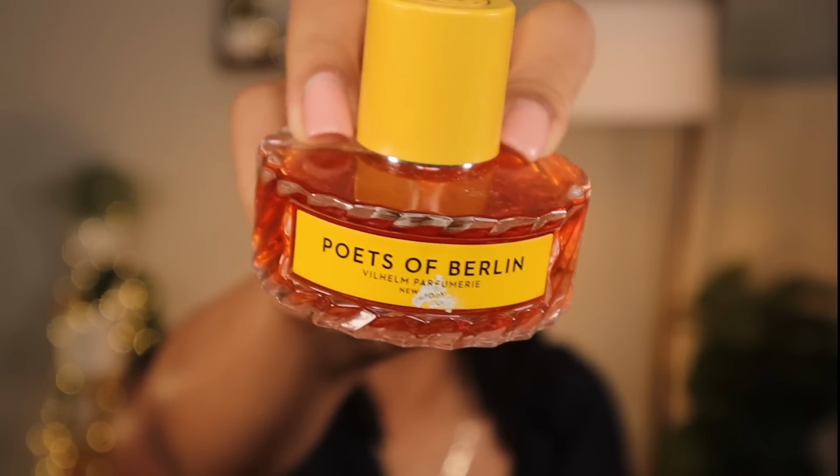Now this next fragrance has to go for a petty reason. I know it's petty, whatever, but I just have to let it go because I already have another one and this really bothers me. And this is Poets of Berlin from the house of Wilhelm Perfumery. Now this fragrance is actually a fragrance I really love. I love the way it smells.